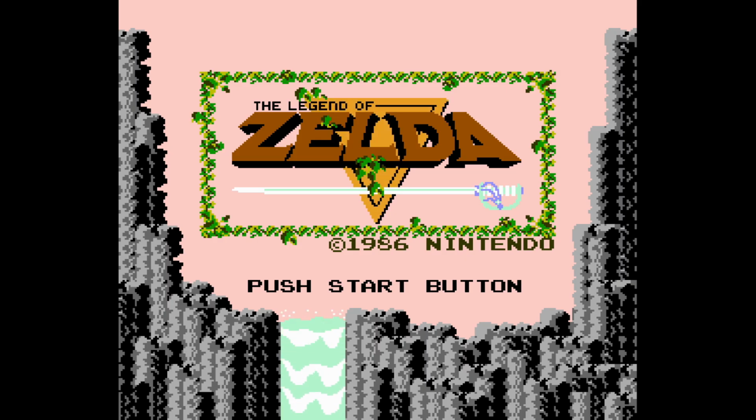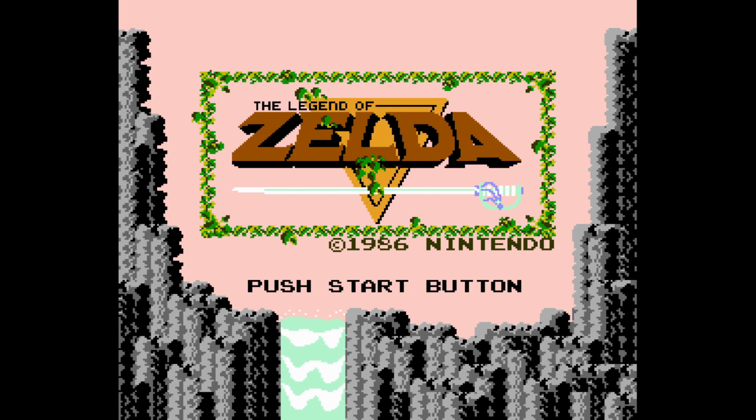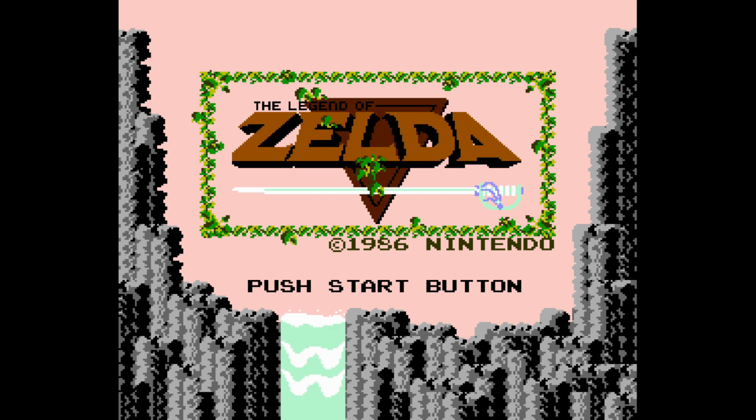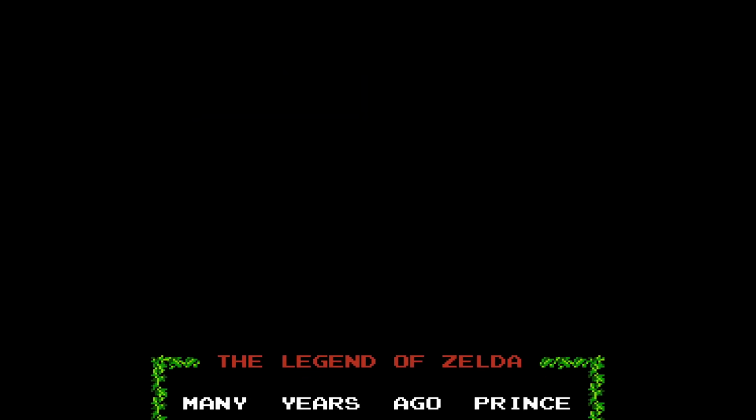This is the title screen. You can tell because it's a screen with a title on it. Here you get the famous and iconic Zelda theme that's stuck around for longer than I've been alive. Before the screen fades to black and starts to scroll some important information.